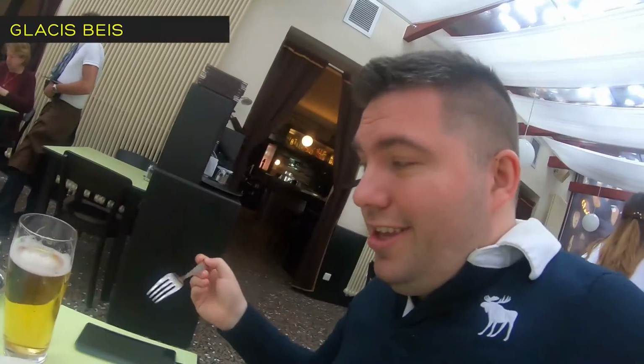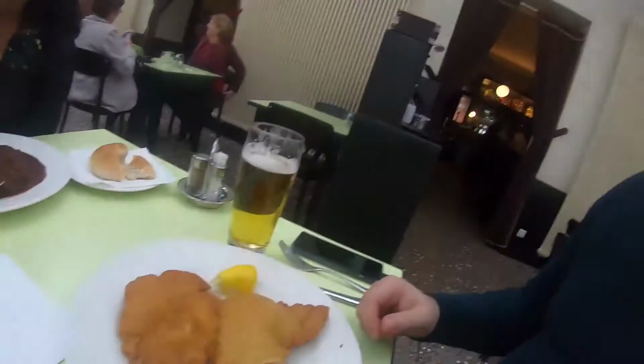So we're at the Austrian restaurant, Glacis Beisl, trying the Vienna Schnitzel. Huh? It's very nice. I had some Austrian bit. Huh? And I'm gonna try some goulash.